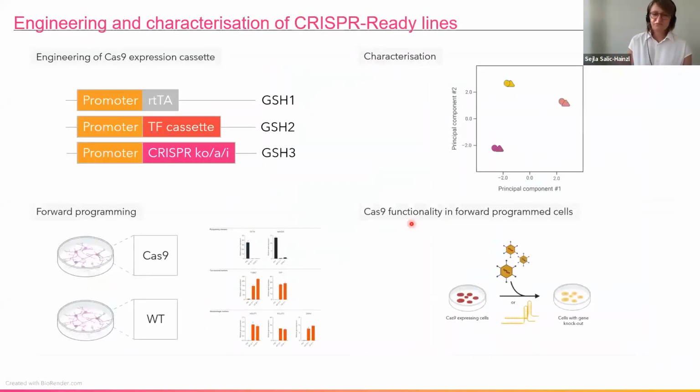Now, talking about CRISPR screens and about the relevance of the physiological model in which these CRISPR screens are performed, we try to develop exactly those pipelines. So we're trying to use the Optio-X cells and engineer Cas9 or other modalities of the CRISPR toolbox into those cells. For this, we are also making use of genetic safe harbor loci, and we insert a Cas9 expression cassette.